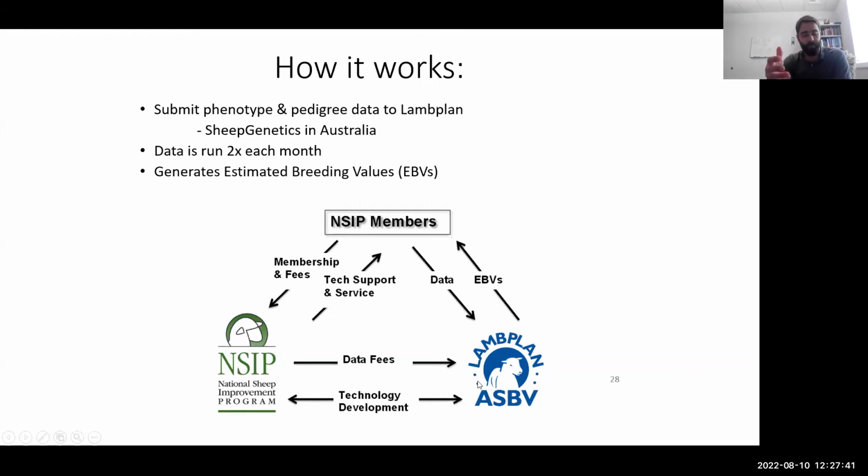NSIP's technical committee worked fairly closely with LambPlan in implementing the genomic enhanced breeding values for the Katahdin breed, as well as any other additional improvements that are going to be made in the future. That's worked in conjunction between the two. So how does this all work, by itself, outside of NSIP?